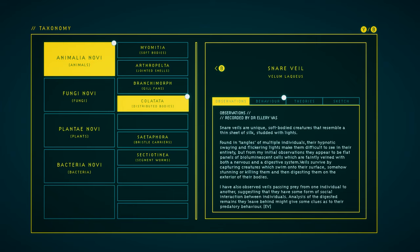That is so interesting that they digest the food on the outside of their body. And also passing food to one another.